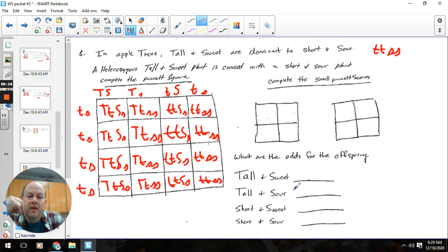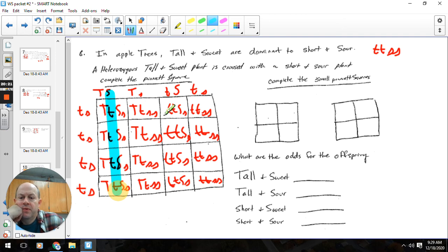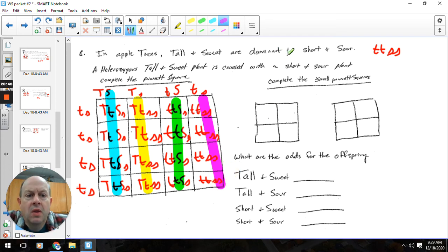So, tall and sweet, that's going to be all of these guys. Tall and sour would be all of these guys. Short and sweet would be those guys. And short and sour would be those guys. So in answer to our questions, tall and sweet would be 1/4, 1/4, 1/4, and 1/4, because 4 out of the 16 were all of those.